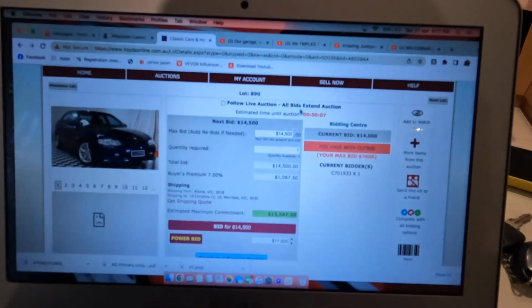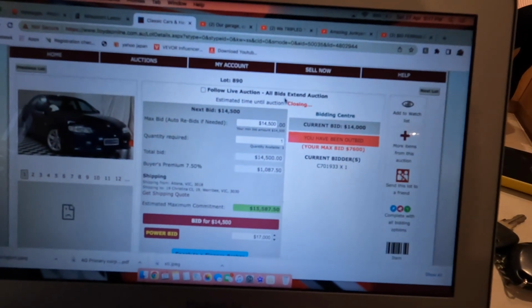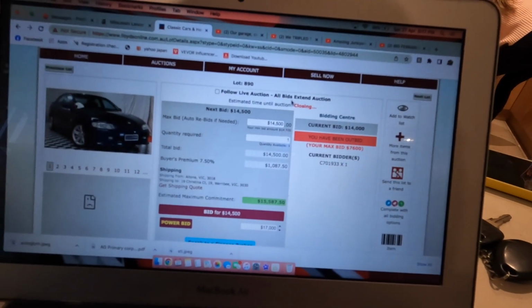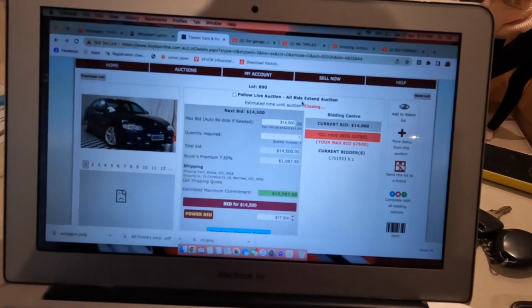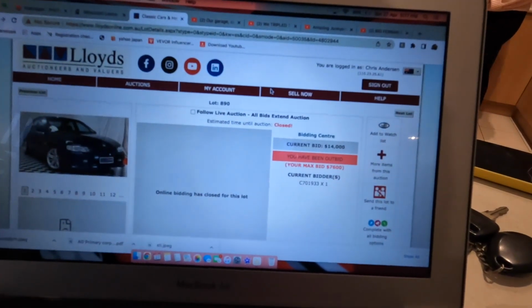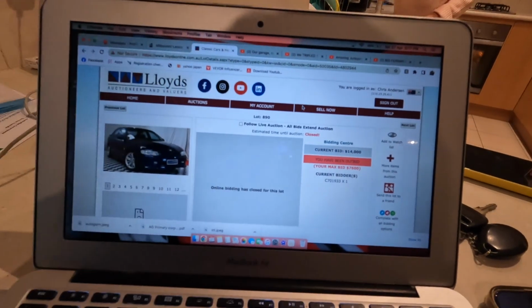Alright, I thought it finished. It said closing, but then bang bang, it went up. It's now at 14 plus the buyer's fee, about $1,000, so 15 grand. I don't know. Is the car worth that much? Now it's finished. 14 it finished on. So 14 plus 7.5%. Not worth it to me, but it is to someone else.